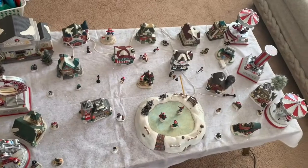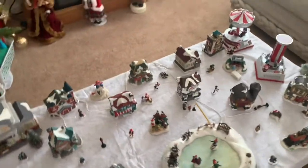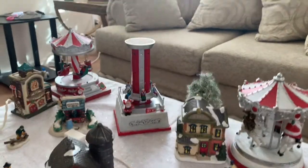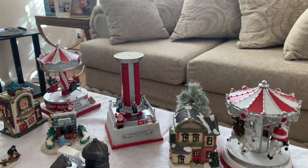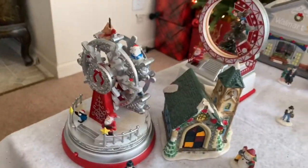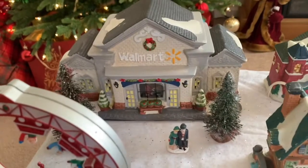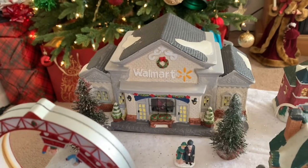I have my Christmas village. This is my Christmas village that I put up every year. I have several different pieces here in this village, like these little display items here, like a carnival. They all came from Walmart. I got five of those. There's two right here, two right here. They all came from Walmart. And then this was a gift from a young lady. Kayla gave me this right here. It's actually from Walmart and it lights up.